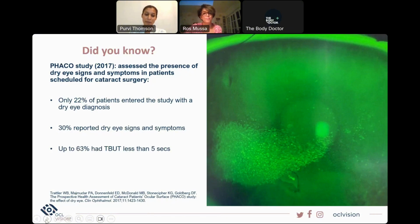63% had a tear breakup time of less than 5 seconds. So these patients have got ocular surface disease. They do have dry eye, 63%, but yet only 22% knew they had dry eye. And 77% of patients had corneal staining. So in this study of patients going for cataract surgery, 77% of them had corneal staining.